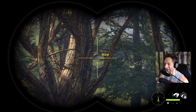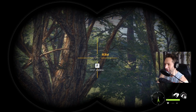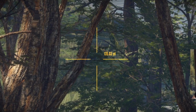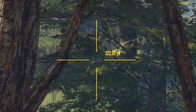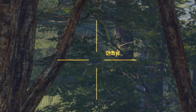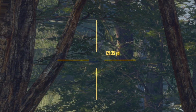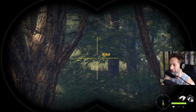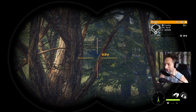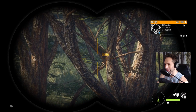Oh my God. There he is right there. He's 150 yards away and he's coming in. Look at that buck. Wow. Holy. I knew he was going to be close, but I didn't know he was going to be that close. Wow. Look at that beautiful buck. He's a beast. He is a monster buck.